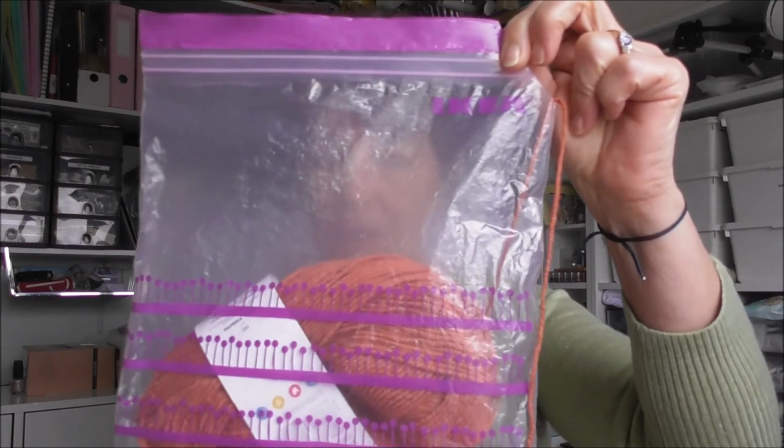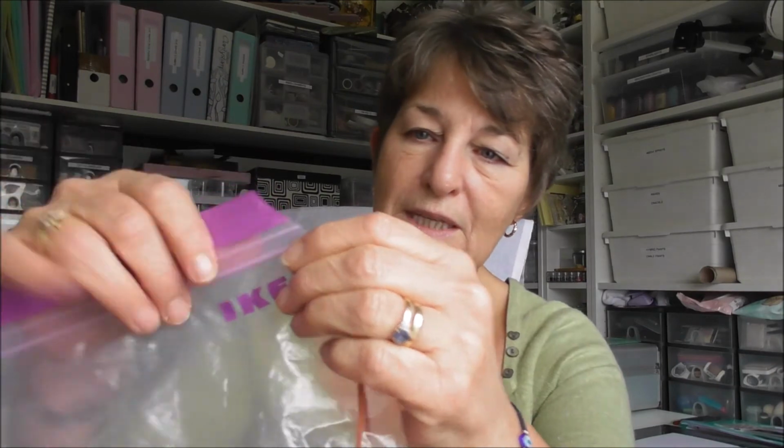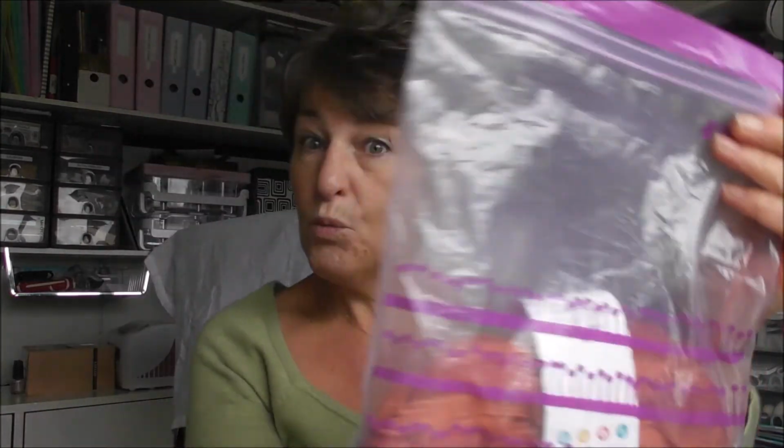So before I move on from the crocheting, I just want to show you what I do. I know I talk about putting my wool in a bag so it doesn't get dirty, and obviously with me having cats, I don't want cat hair all over me. And Fluffy's taken to sitting in my knitting bag. So that's what I do, and I've cut the corner off so that the wool can come out easily, and it just keeps my wool nice and clean. So I just thought I'd share that tip with you if you are a knitter or a crocheter.